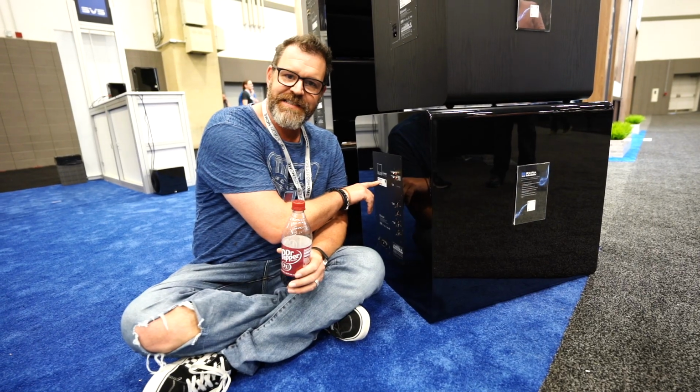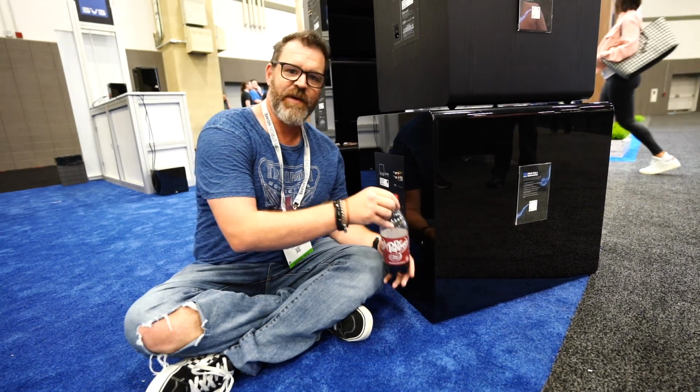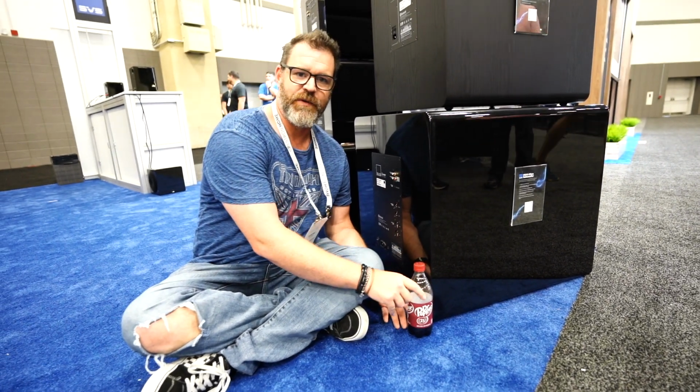Okay. PB16 Ultra. This is how big it is compared to Dr. Pepper.